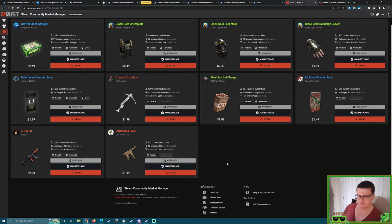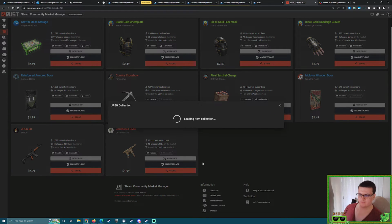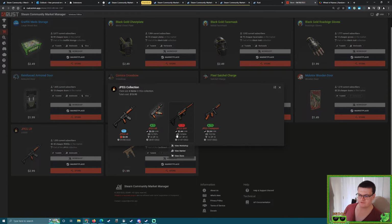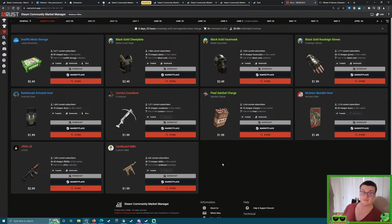Now, all of this, honestly, I think the crossbow will be the 5th most bought thing. I reckon JPEG AK is probably going to end up the same as the SAR. The SAR only sold just under 14,000 sales. I reckon the LR is probably going to end up around the same. But at the moment, it's not exactly moving up that much, is it? But it's only been 45 minutes, so let's just see how things play out.